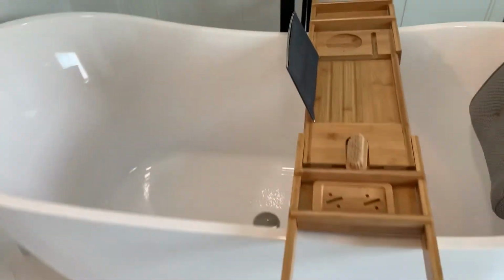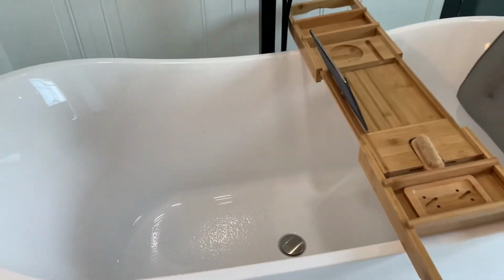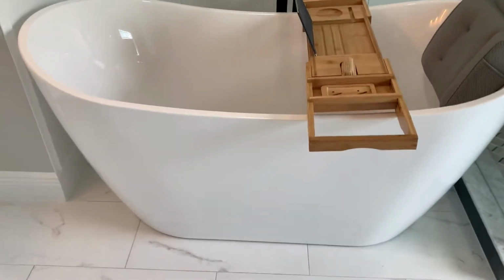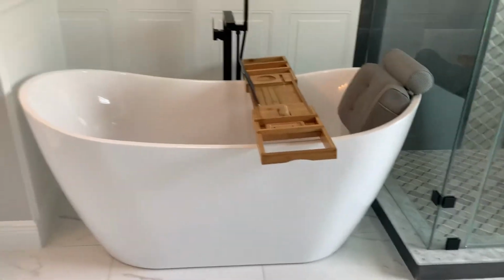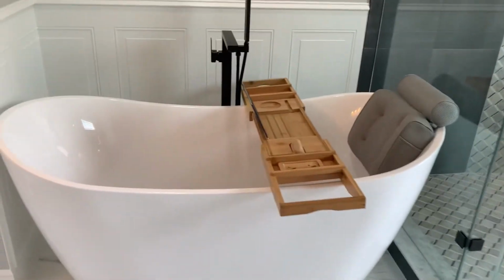Was my splurge. The tub, I wanted a freestanding tub, and I absolutely am in love with it. I love how it looks right next to the shower, and it is just really sleek and modern. We went ahead on this back part and did some wainscoting back here, which I think looks really, really pretty.